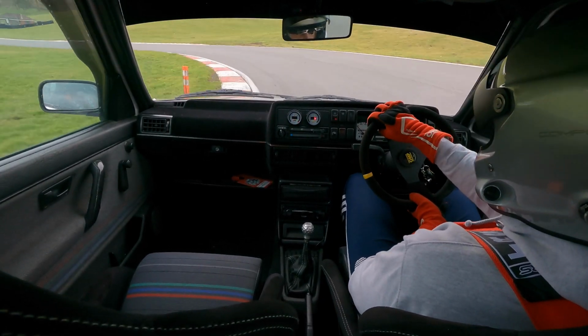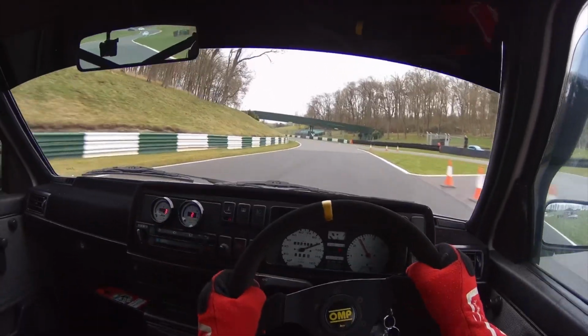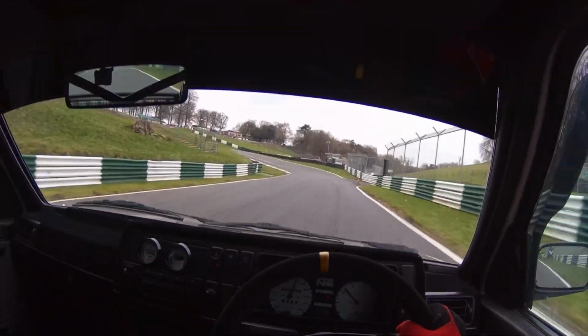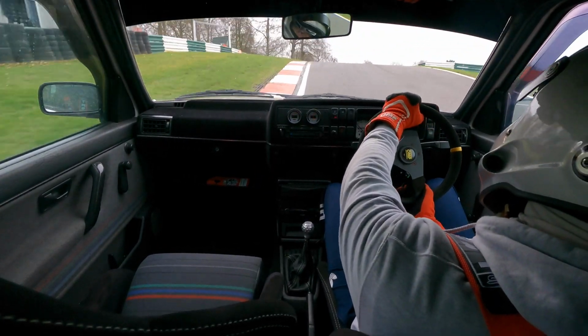and towing using the outside of my foot. Oh, got my foot a little bit stuck between the pedals, that's right.